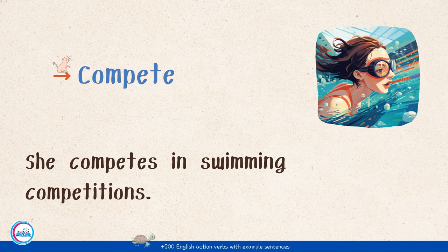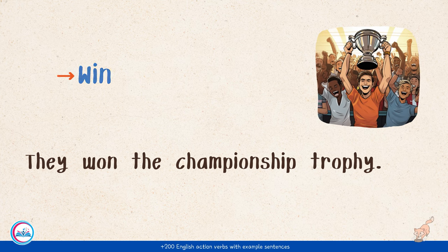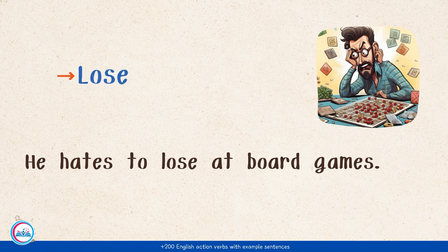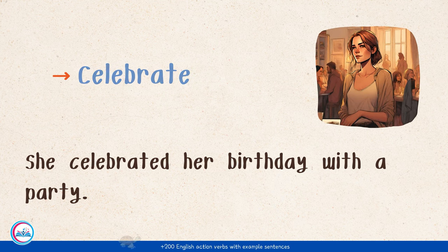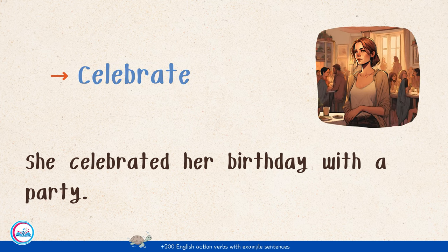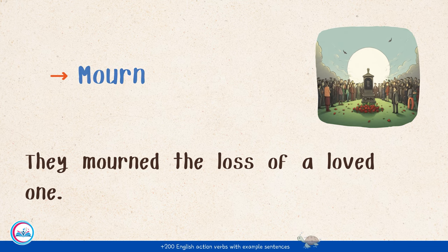Compete. She competes in swimming competitions. Win. They won the championship trophy. Lose. He hates to lose at board games. Celebrate. She celebrated her birthday with a party. Mourn. They mourned the loss of a loved one.